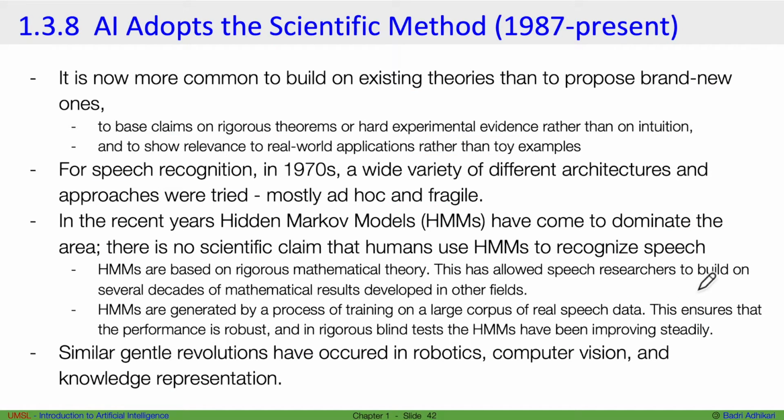However, in recent years, something known as hidden Markov models has become the dominating technology in this area. And hidden Markov models are methods within AI which are not inspired by the human brain. With the brain, we would have neural networks, but hidden Markov models are not a copy of the human brain. Rather, they are purely mathematical models that can do learning. And such is the success of hidden Markov models, which are in no way what the human brain does, but are very successful in understanding speech and so on.